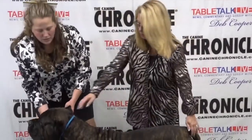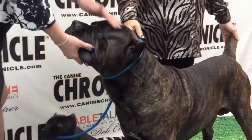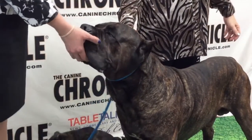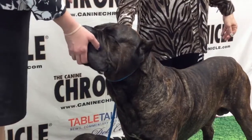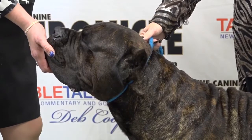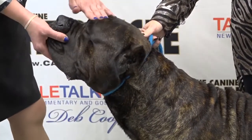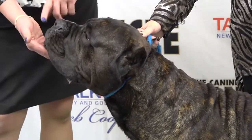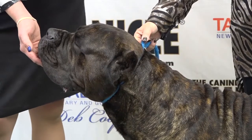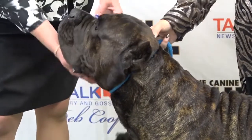So the first thing that we expect when the judge comes up to go over the dog is their heads are a significant part of the breed. A big head. The Molossus breeds that these guys derive from, the main part of the Molossus breed is that they have large heads. The Corso, almond-shaped eyes. Their bite should be undershot 1/4 of an inch, never any more. It's a disqualification. Also, they can't have any more than 2 missing teeth.